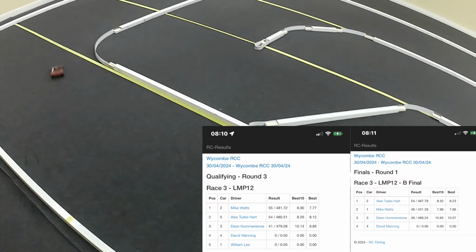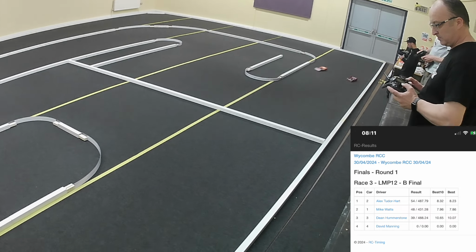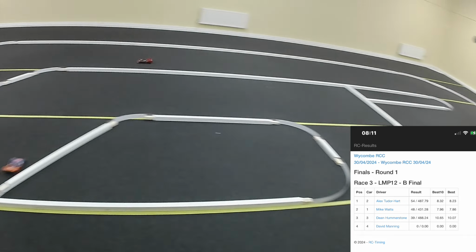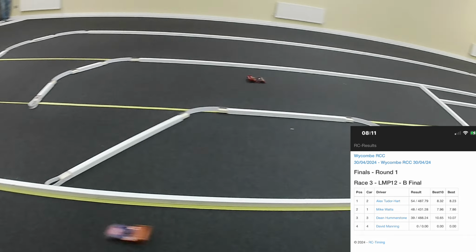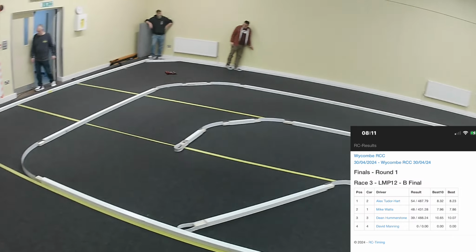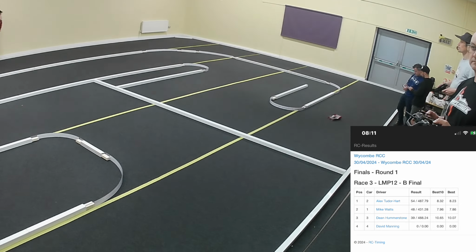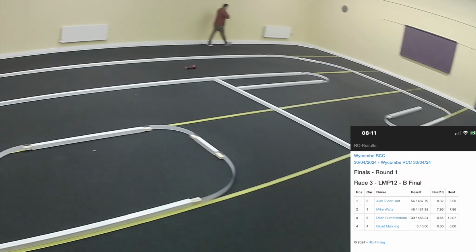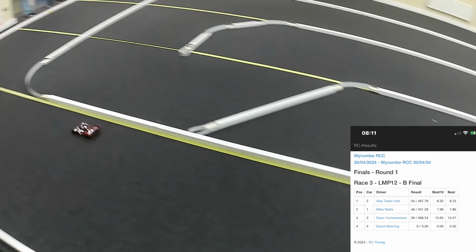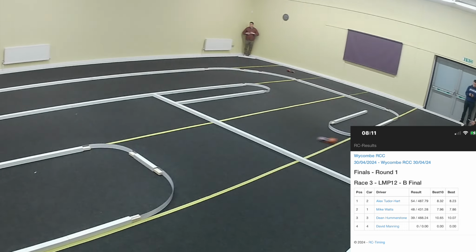So I've skipped on there to the B final. I think I've done that right. Is that right? Race 3? I'll have to look at the times. Yeah, I think that's what I've done there. So I did worse, 39 laps in the final, and a 10 and a 10. So I wasn't driving as badly, although I did feel the car turned better with this body shell on. But I don't know. Might be just me. Probably more than likely it's me.